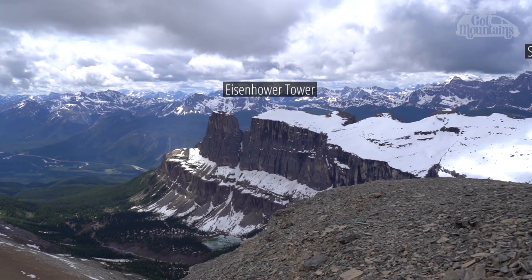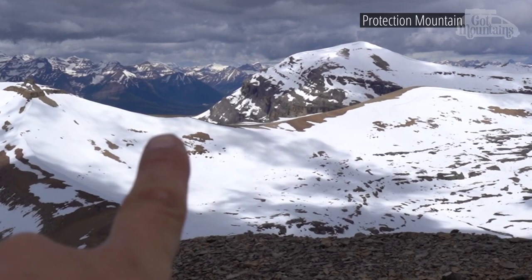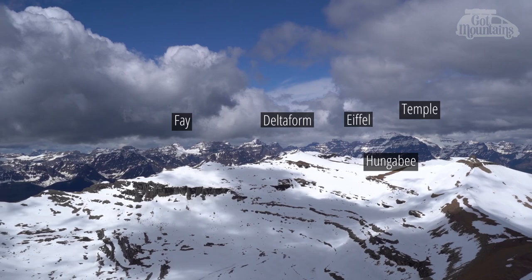Castle Mountain is right there. Storm Mountain and the road to Kootenay National Park is right there. Spectacular drive if you've never made it. And if you look way down there, you can see Chateau Lake Louise. And Mount Temple actually just poked out of the clouds. You can see Eiffel and Hungabee, Fay. You can see lots of stuff.